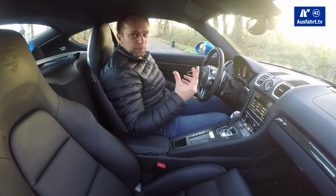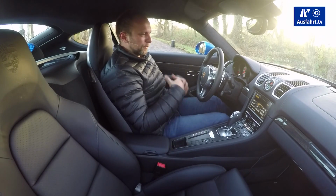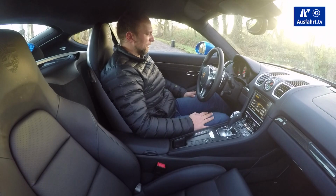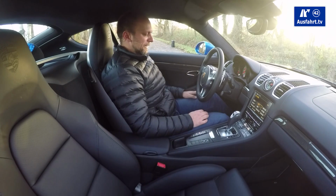By the way, if you're waiting for Toby, he will jump in the car when I get out. So we do this a little bit different this time. It's just a two-seater, so we have time for it.